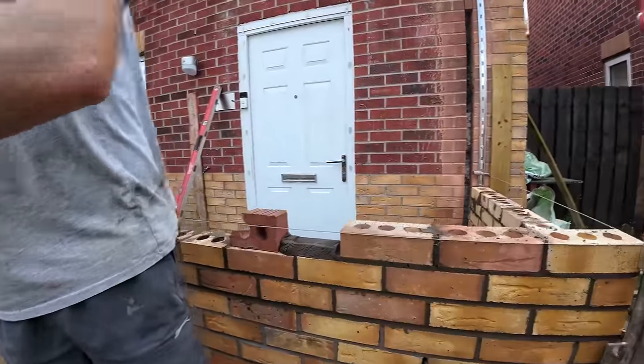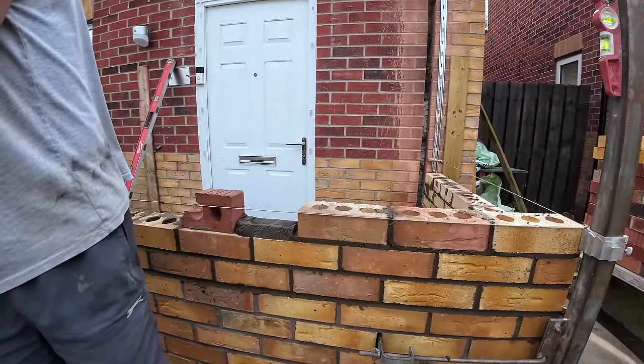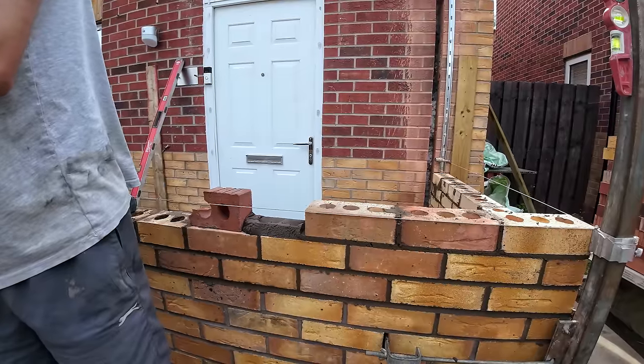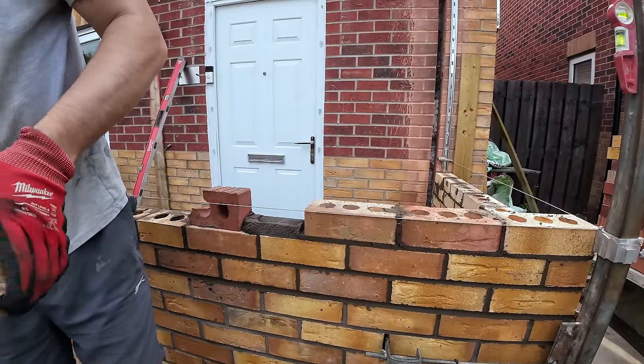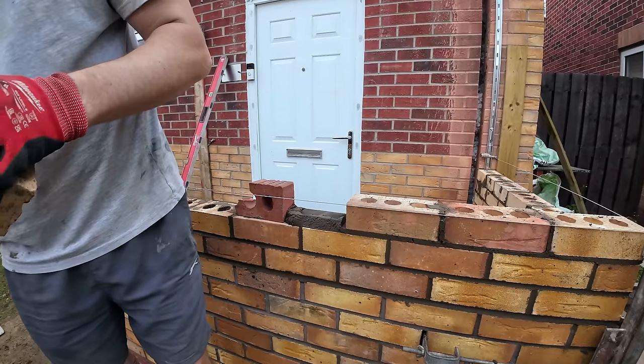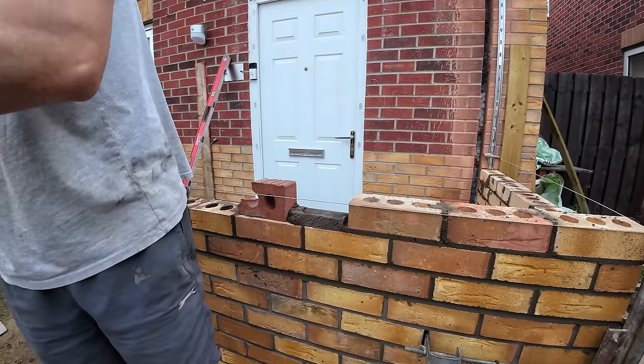Anything else you want to change before I put this final brick in? What are you trimming both ends for? Don't worry about it, it's going to have a soldier against it, but fill that hole up, gob it right up. Perfect.